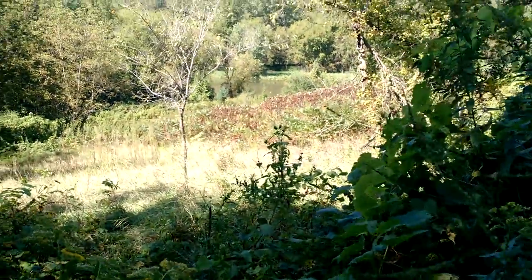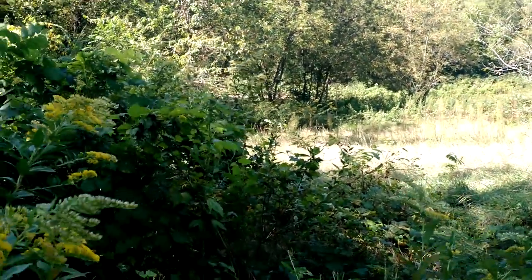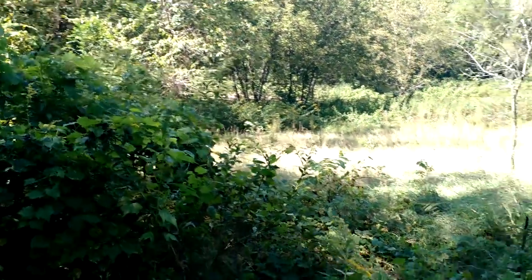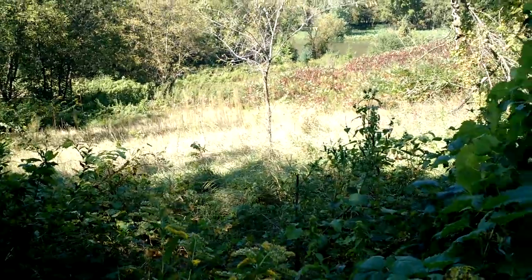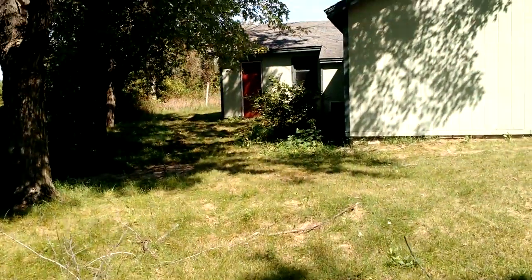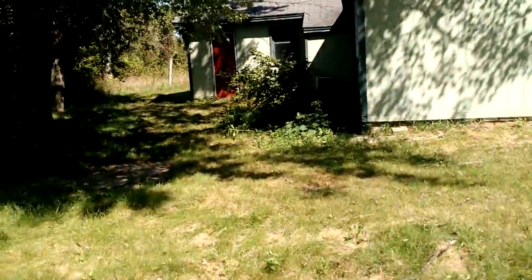Where the sumac is, that's the other fence. There is a railway track, you can see it shining in the bottom. That's basically where the train goes. So here's a nearby fence. Large garage with a work area. Large garage. Here's a nearby fence right behind the garage.